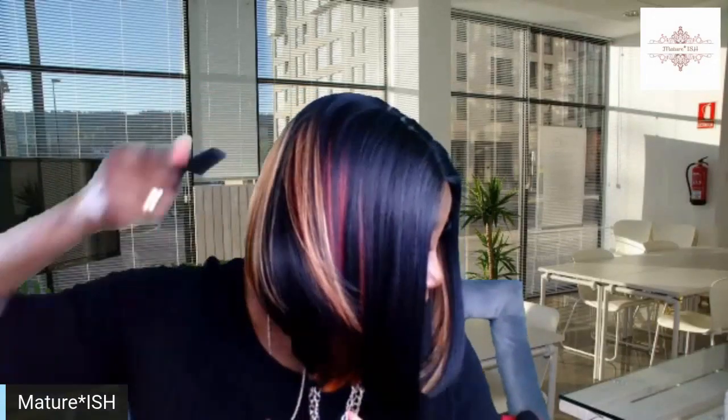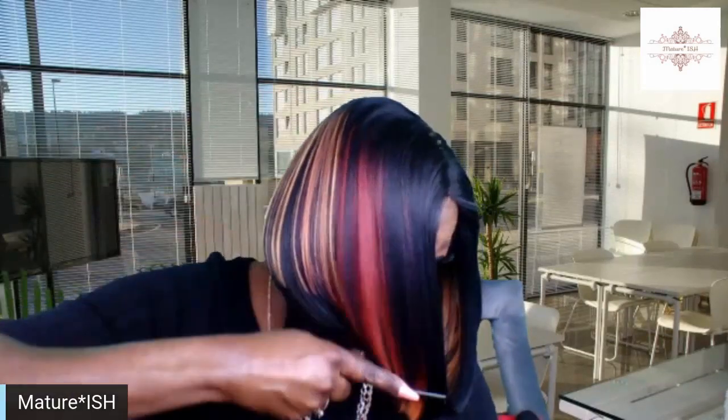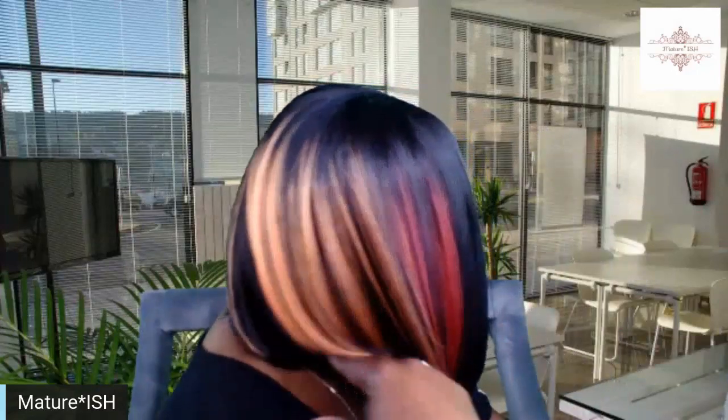But look at the color in Taylor. Look at Taylor showing out. Is that not the most beautiful slanted bob? Is that not beautiful? I love this wig. I bought it 3 times. I really love this wig. But you get to see more of the color again in the back. Okay? So now to lay her down.